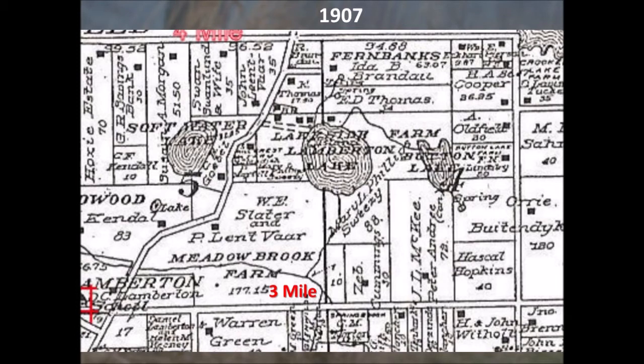Zooming in a bit, we see Softwater Lake, Lamberton Lake, and Button Lake in a row there. As we've seen, these lakes were naturally formed by springs. Button Lake and Lamberton are interconnected by Lamberton Creek. Softwater Lake is not part of that interconnection. It is not connected to the creek at all. It has its own springs.